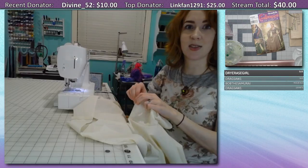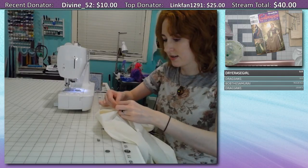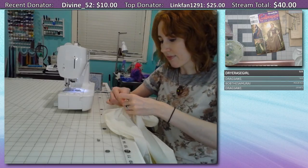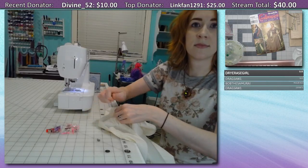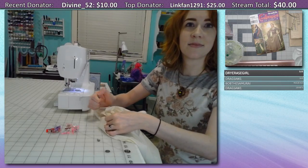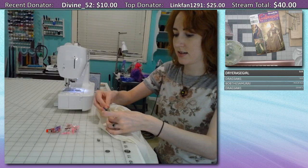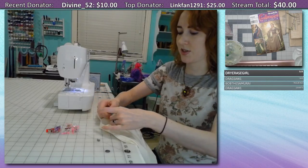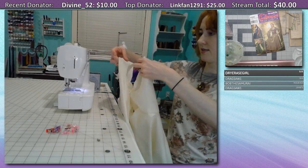Two more seams to sew tonight anyway, which is pretty exciting. Side is up for these clips. I think that's correct. Yes.